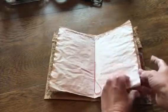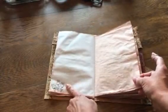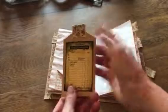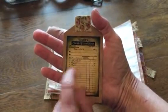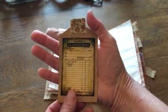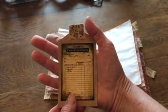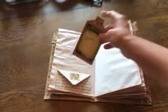I did some other decorating along the top there. A couple of blank pages, some more roses here. Then I made another tuck spot. I don't know if you can see this, but it talks about buying flour and baking powder. I imagine that this was a receipt that she had from the Clover Farm store for the flour that she used to make her paste for this journal.